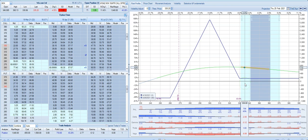So now we have two things working for us. One is that we have this 40-point wide call spread that continues to appreciate in value. We have time working for us since we are theta positive. The 300, 330 call spread is now in the money, so that is working against us. But our 40-point wide call vertical is helping offset the losses from the 300, 330. So net, we are in a good position.